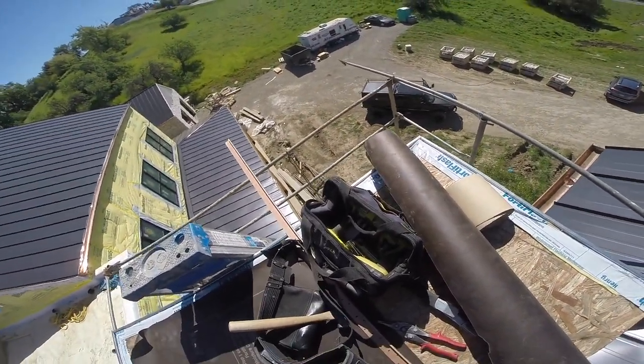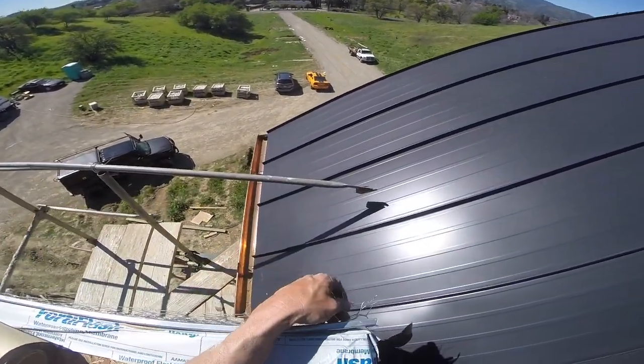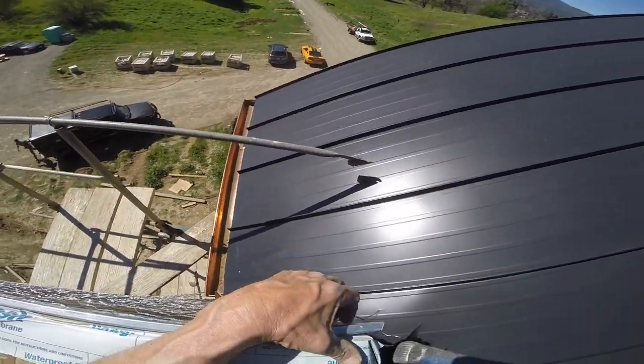Should probably have a safety harness on up here. But throwing caution to the wind, even though, see, there is no wind today, so I didn't even come out yesterday. It was so windy.